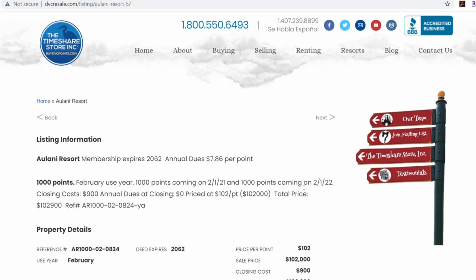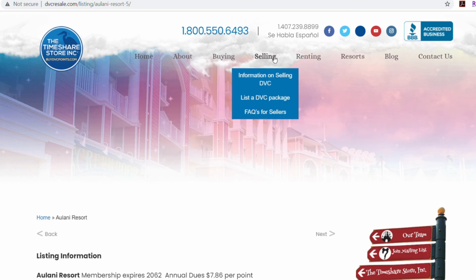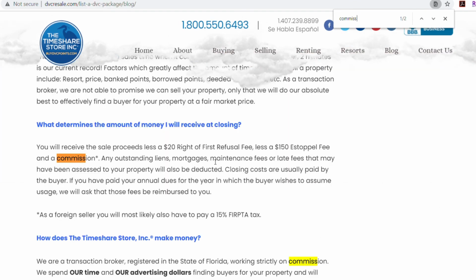Based on the all listings page as well as this individual page, I do not believe that you can favorite an individual listing. If there is a way to sign up for email or text message alerts, it's not immediately obvious based on the buying drop-down menu. And similarly, when you go to the FAQ for sellers and search for the commission rate, there's not an obviously stated commission rate anywhere, it just states that they do charge commission.